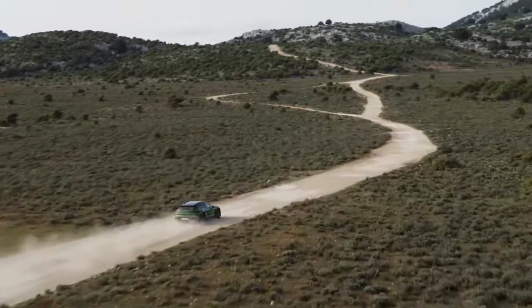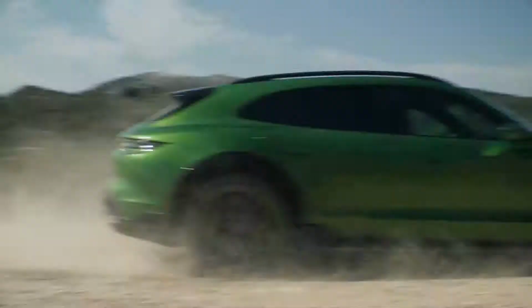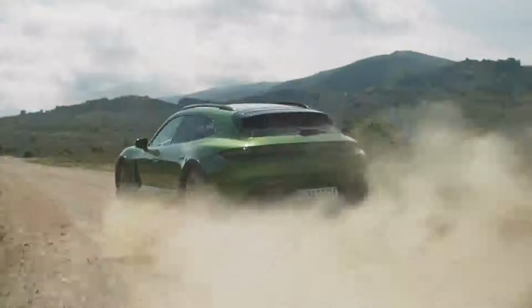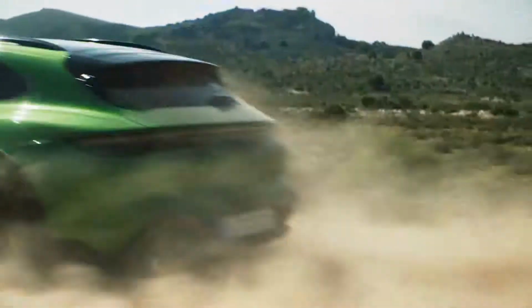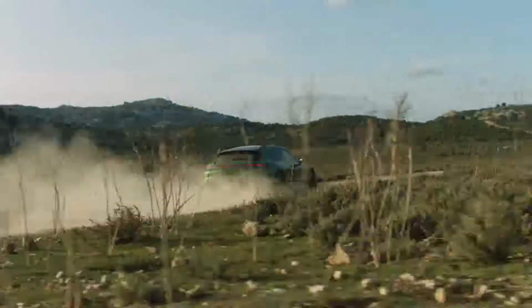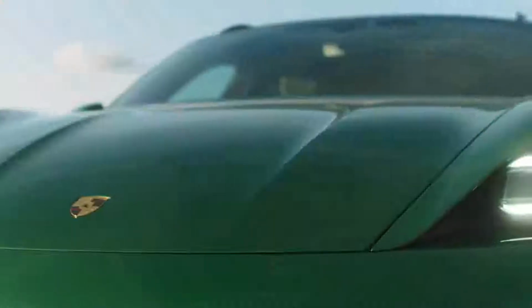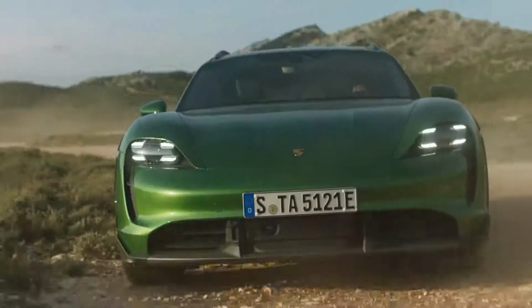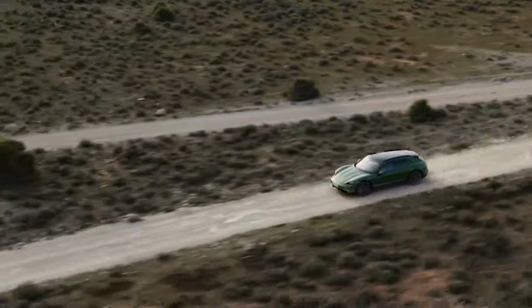The off-road design elements include wheel arch trims, unique lower aprons at the front and rear, as well as the side sills. In combination with the off-road design package, the Cross Turismo has special flaps at the corners of the front and rear bumpers and at the ends of the sills. This makes for a striking experience and provides protection from stone impacts.